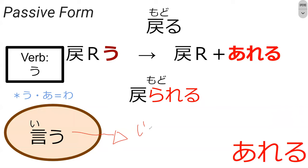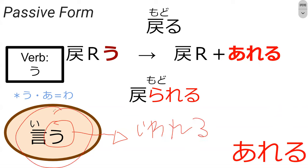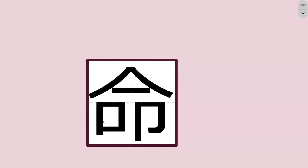My hint is that it is a little bit irregular because of this. Iwareru. Yep. This is true for all verbs that end with just u at the end. They'll become blank wa deru rather than a deru. Passive. Yes. Iwareru. Do you happen to know this kanji?